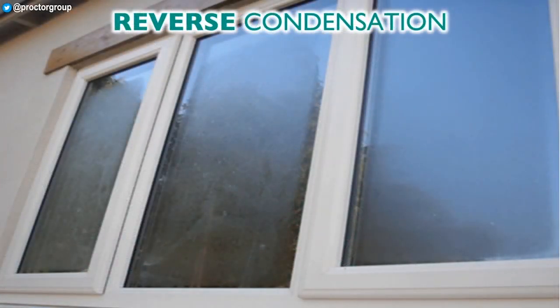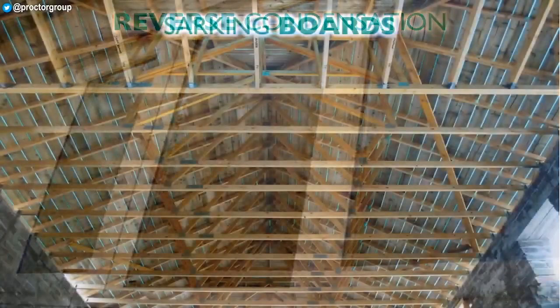Reverse condensation. It's also possible to have reverse condensation, which occurs where the indoor conditions are cooler and less humid than conditions outside, in which case the normal vapour drive is reversed. It's very rare that this occurs in climates like the UK. However, in some specialist applications such as cold stores, it's worth bearing this in mind. It's more common in warmer locations such as the Middle East or southern US.